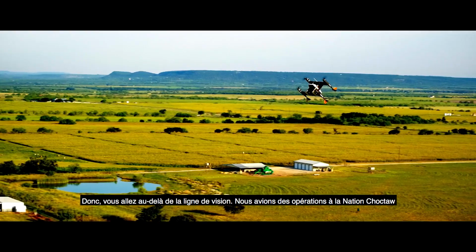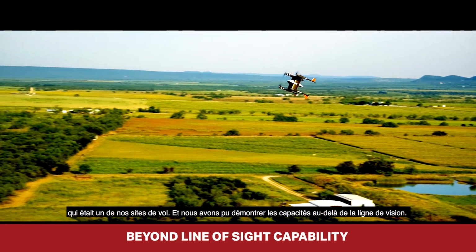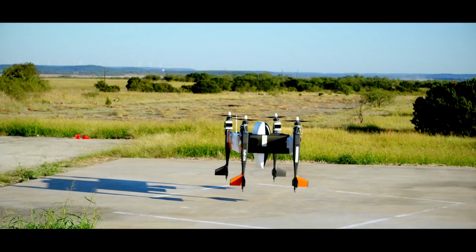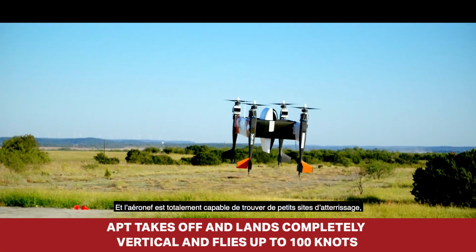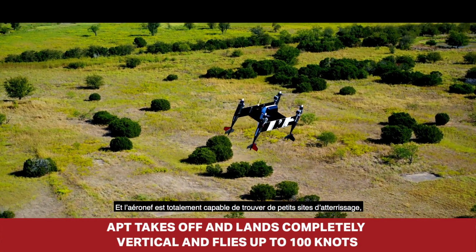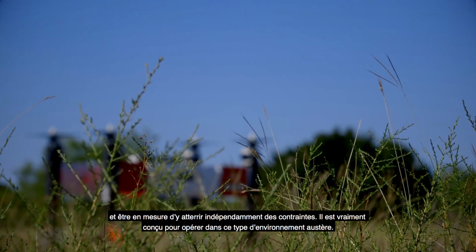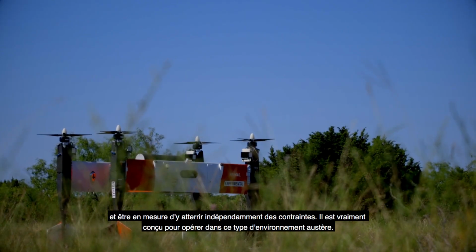We were operating up in Choctaw Nation, which has one of our flight locations, and we were able to demonstrate that beyond line of sight capability. And the aircraft is completely capable of finding small landing sites and being able to land at those sites regardless of how tight they are or other constraints. It's really designed to operate in this type of an austere environment.